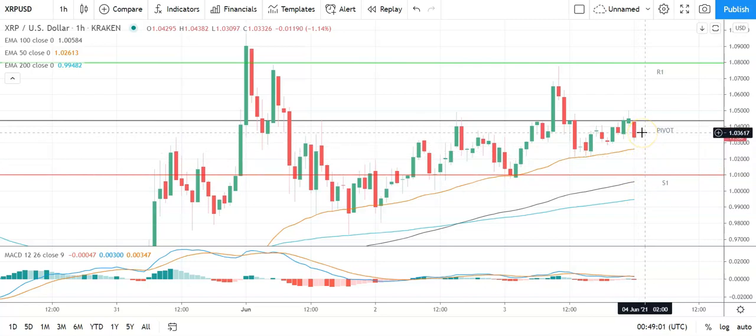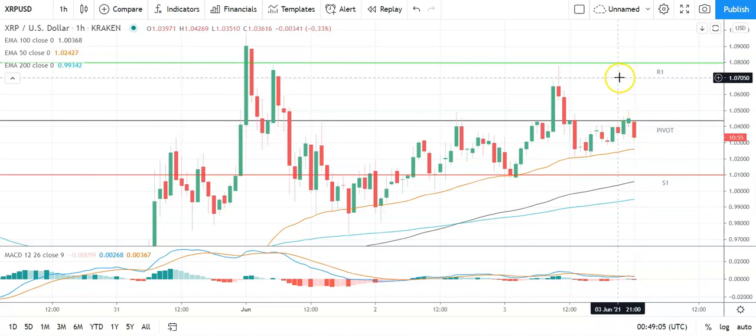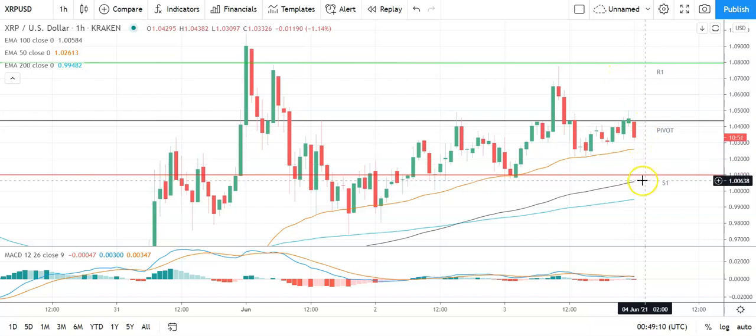So key through the early part of the day, going to need to move back through the pivot 1.0436 and back through to 1.07 levels to bring resistance levels into play. Failure to do that, and support levels will be in play.